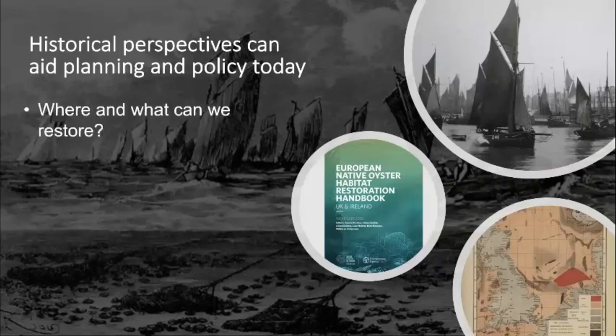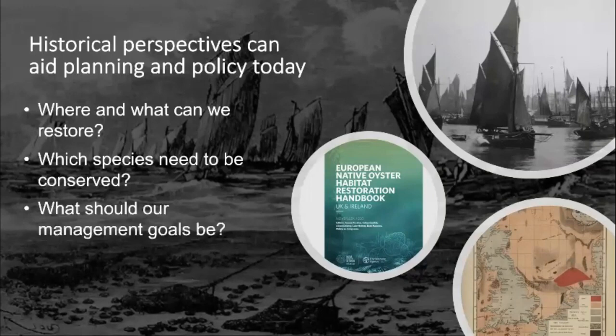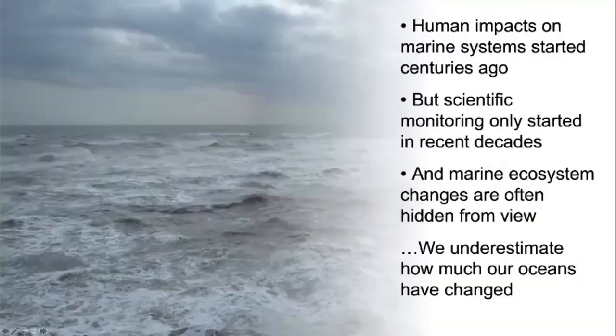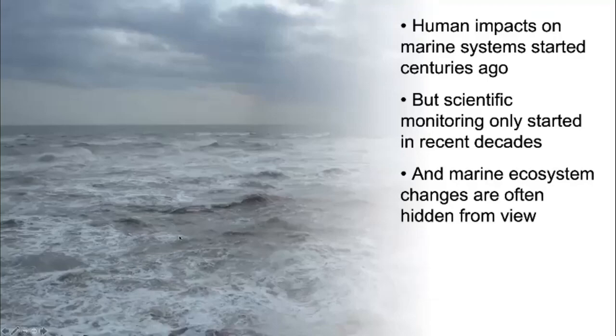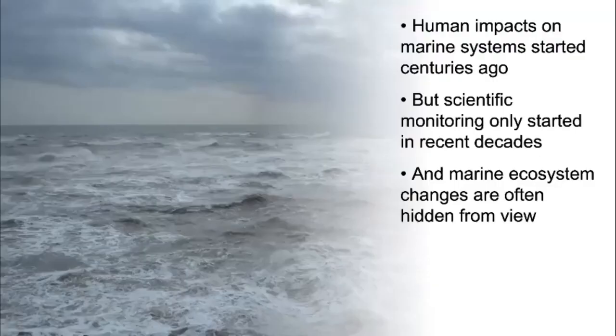For example, they help inform questions about where and what can we restore, what can we restore to, which species need to be conserved, what should we prioritize, what should our management goals be, what is an ecosystem that has recovered, what does that look like? And apologies, there's a bit of a delay here. And of course, what wider benefits may occur.